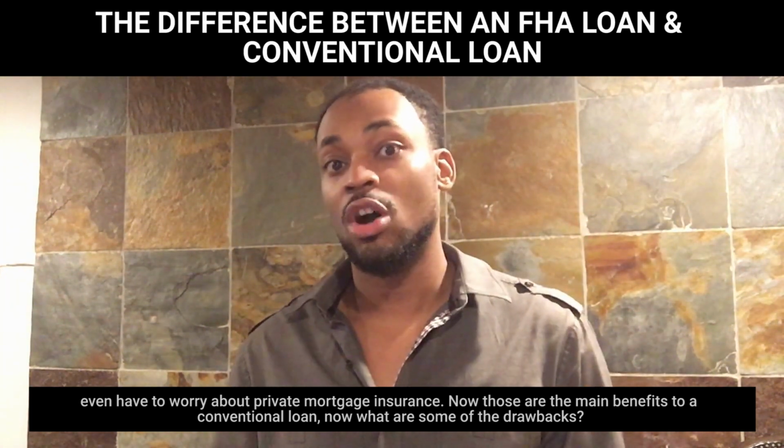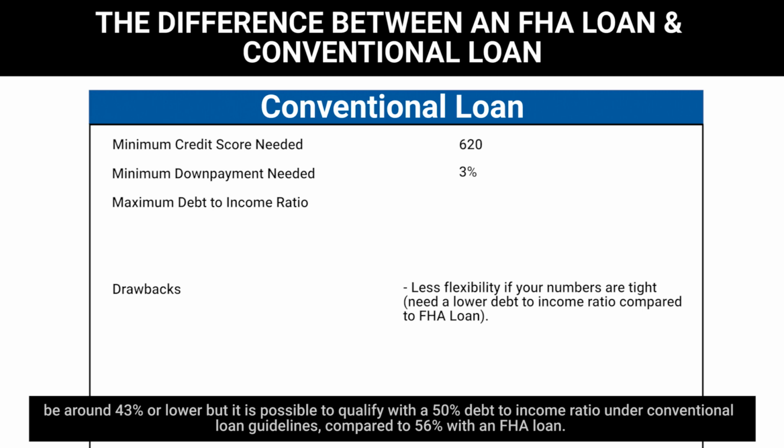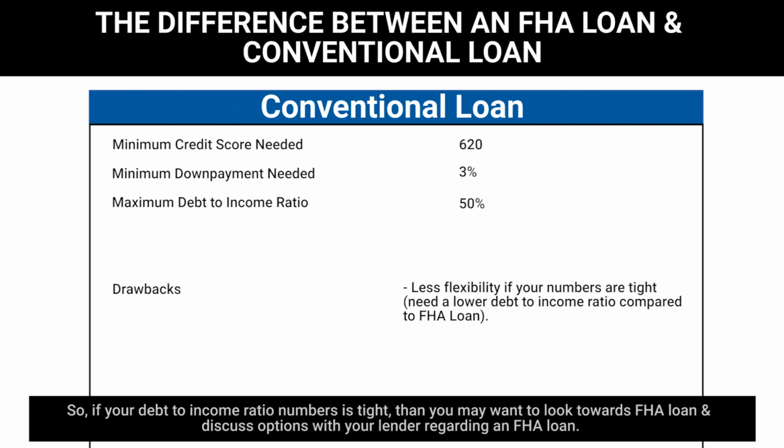Now, what are some of the drawbacks? First, there is a little bit less flexibility with the conventional loan if your numbers are tight compared to an FHA loan. So regarding your debt to income ratio, lenders like to see your debt to income ratio be around 43% or lower, but it is possible to qualify with 50% debt to income ratio under conventional loan guidelines compared to 56% with the FHA loan. So if your debt to income ratio numbers is tight, then you may want to look towards FHA loan and discuss options with your lender regarding FHA loans.